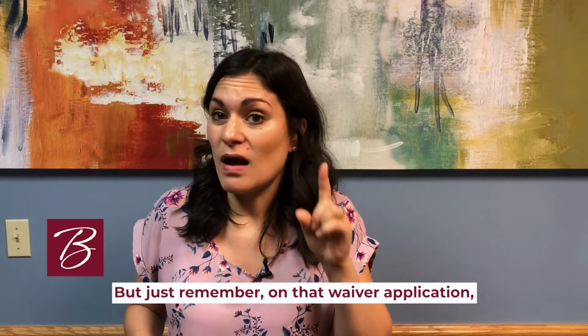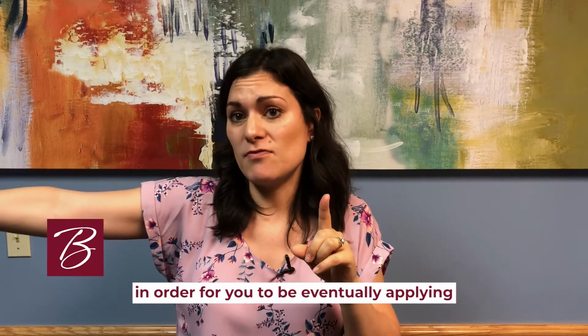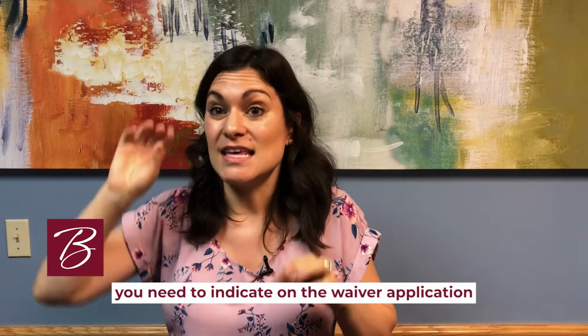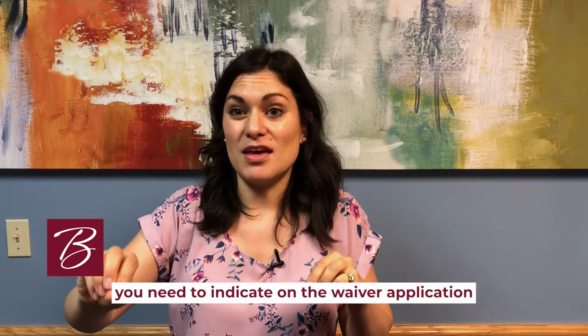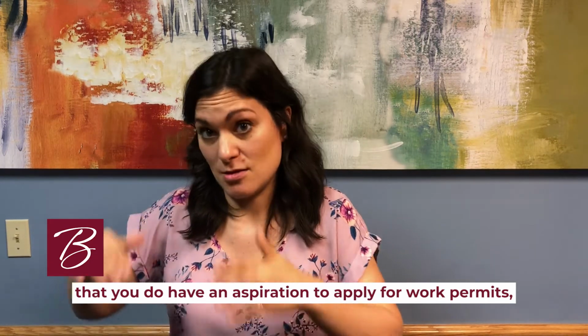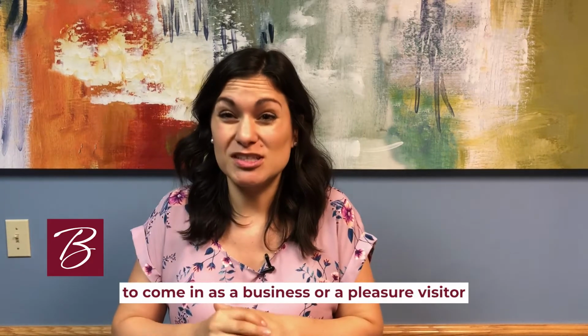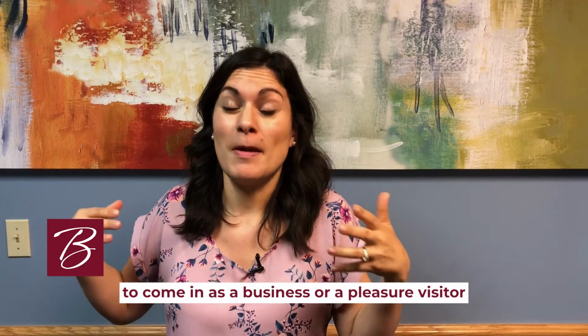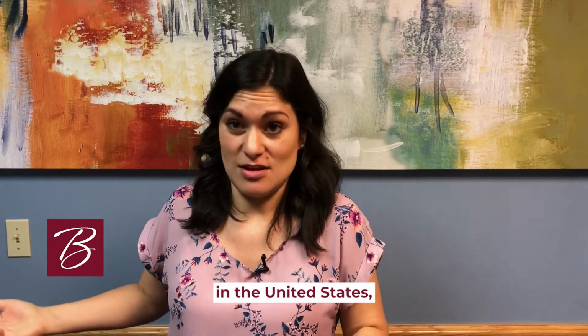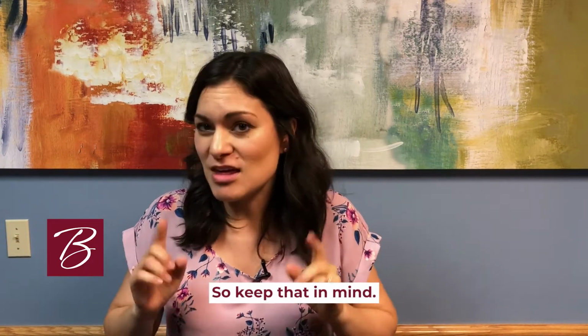But just remember, on that waiver application, in order for you to be eventually applying for TN or L1 status, you need to indicate on the waiver application that you do have an aspiration to apply for those specific work permits. Otherwise, you'll only be given a waiver to come in as a business or pleasure visitor in the United States, and that won't help you when you're applying for a work permit. So keep that in mind.